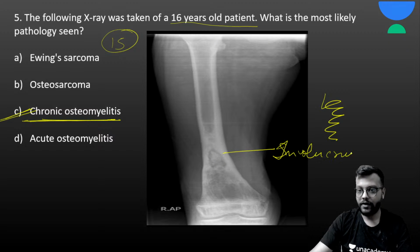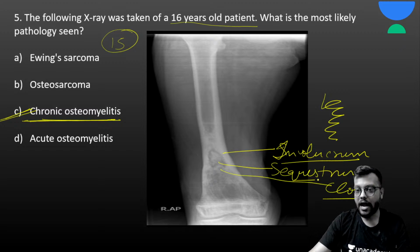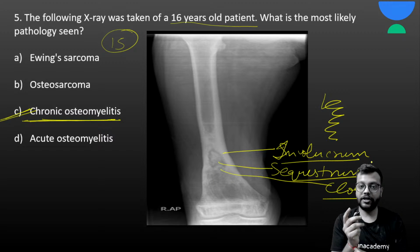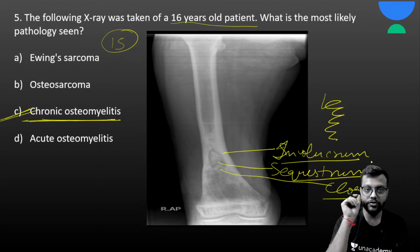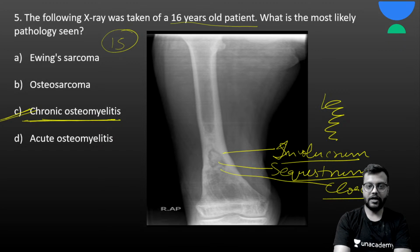This is your involucrum, that is the new bone formation. This is your sequestrum, that is the dead bone. And here is your sinus or the cloaca, okay, through which the sequestrum and the pus come out. So these are the three typical things that you can see in a chronic osteomyelitis X-ray. So this is an X-ray of chronic osteomyelitis.